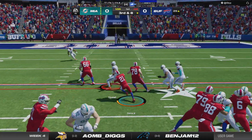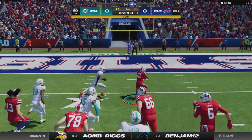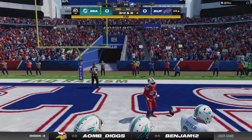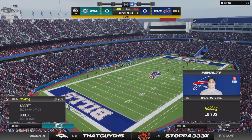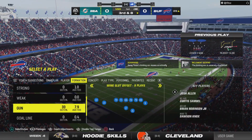On 3rd down, they're going to run for it here. And he'll take this into the end zone. Now, hold on here. We do have a flag down. So let's see what this is about.